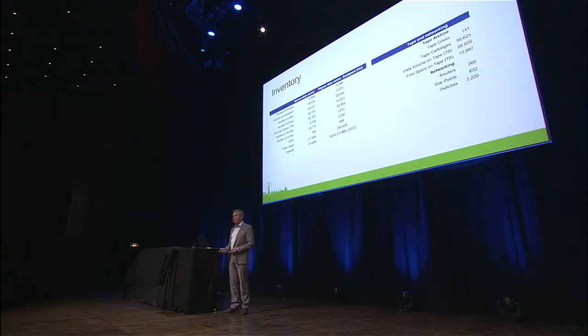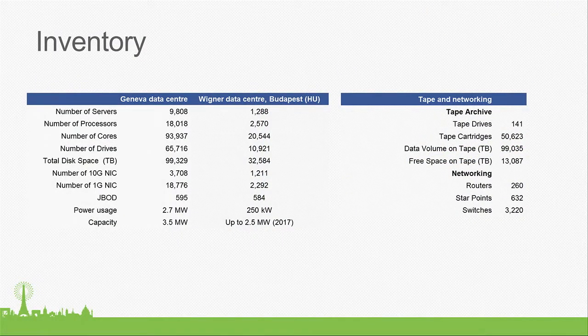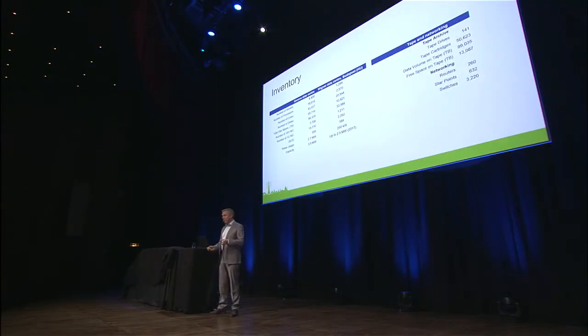Okay, a little bit about the inventory. As you can see, it's nothing like a Google or a Facebook. It's a reasonably small site in computer center. We started to use a co-location also because we couldn't expand our power infrastructure any further where the computer center is built. So in Geneva, we have a limit of 3.5 megawatts to our computer center.